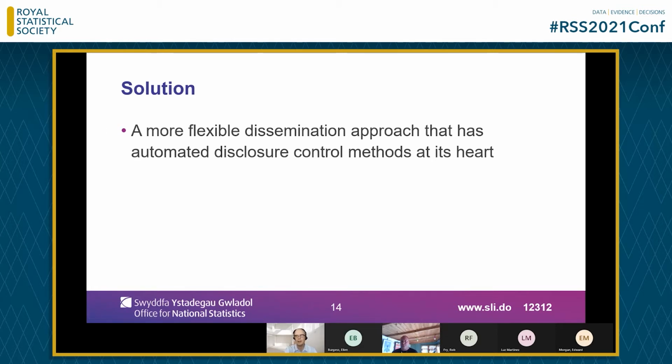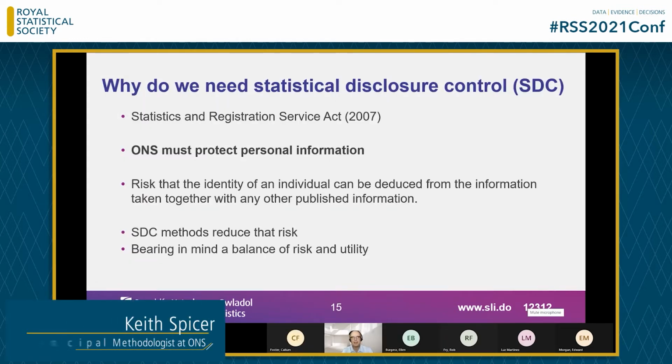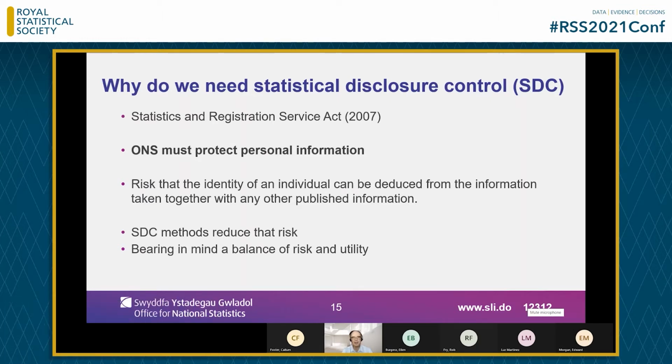Over to you, Keith. Okay, thank you. Yeah, I'm Keith Spicer, head of the SDC, Statistical Disclosure Control team in Methodology at ONS. We've been working for some time on the disclosure methods for 2021 census.